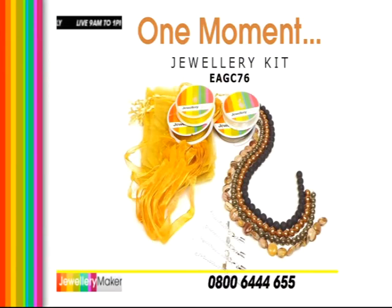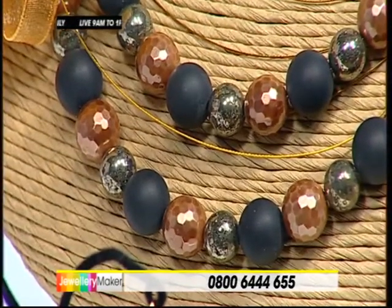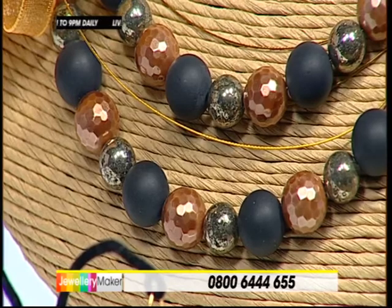There you go. So this is actually a four strand kit. We are missing, in front of your eyes here, the plain rounds of pyrite. And I wonder if Claire on cameras is getting up close and personal to an 8mm pyrite for us. Can you see the pyrite there? So you've got the faceted shell pearl and the frosted black agate, and the other gemstone in that necklace is the pyrite 8mm round. You're going to get a full 38 centimeter strand of that gemstone.